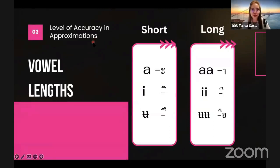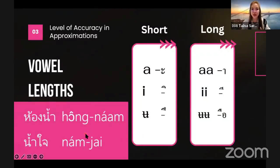Accuracy and approximation. One of the things I really like about Paiboon Plus is the vowel length. It's really important to mark vowel length clearly, especially in words like hongnam and namjai. You don't want to say it the wrong way. The word nam here is long when you place it as the second syllable, but it is shortened when you place it as the first syllable. So hongnam, namjai.